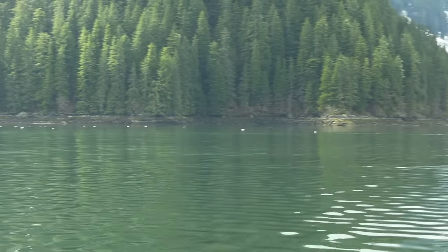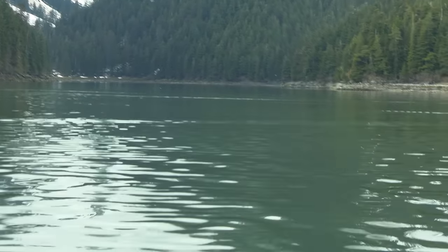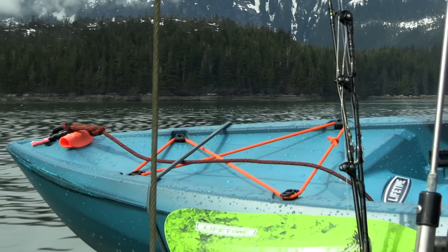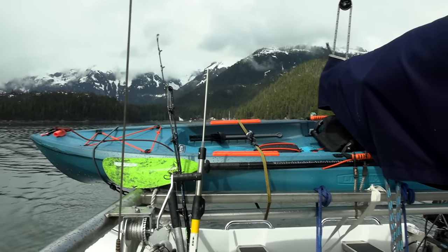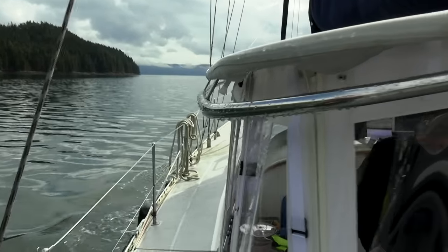Lots of footage, lots of things to show. I just see a lot of birds this trip, so it's really cool. Got to see my first time up at the lake. But it's still icy up there, so we can't use the paddleboard or the kayak yet. Anyway, we're on our way to the next bay, and then we'll head to Petersburg.